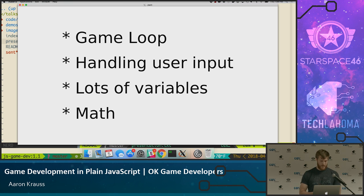A lot of game engines and libraries will help you with this, but as you are going to see in plain JS here, at the end of it, we're probably going to have about 15 to 20 variables just floating around that all keep track of things. And there's math, which is kind of the coolest part for me.